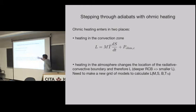How would we do it? Well, the first thing is, imagine if there's only heating inside the convection zone. Then the way I can add it in is to say, I know the luminosity leaving. That's made up of the cooling part, but also now I have another contribution. So for a given model with entropy and mass determined, I have the structure. I could just go in and calculate the ohmic heating in that convection zone, and then I add the ohmic heating into my evolution like this.